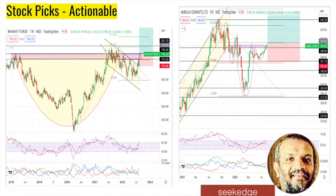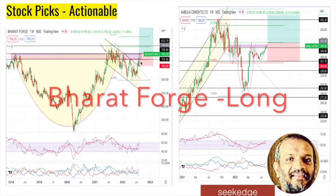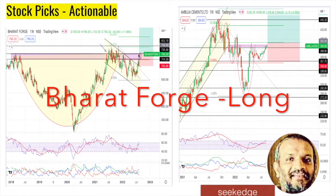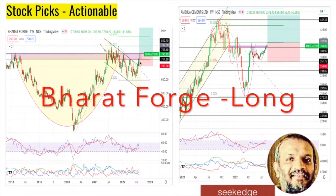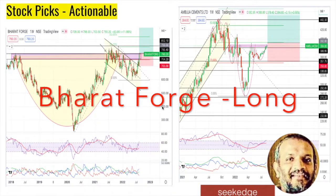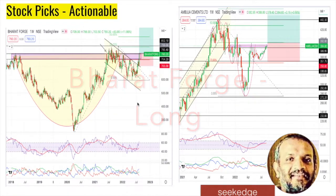One is Bharat Forge, which is showing a clear cup and handle on the weekly. Momentum is bullish. Trend is also bullish and rising. It can give a good risk reward if there is price movement above the neckline, and if we take a trade with a stop loss, the risk reward should be good, based on the Fibonacci extensions. It's an auto component manufacturer, which is very active among investors.